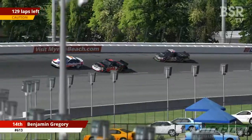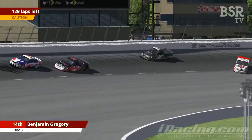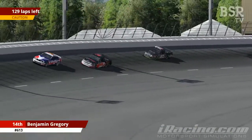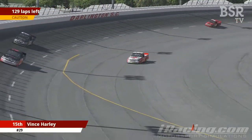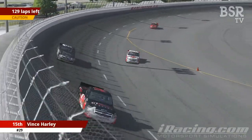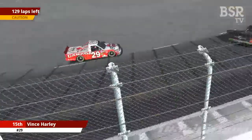And Gregory late on the brakes as the pace car kind of crept up on him, and someone else in the back there, that's Vince Harley. I don't think these guys expected the pace car, Kyle. No, I guess not, and I was actually just looking through the replay.